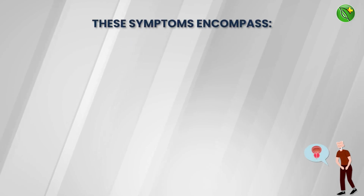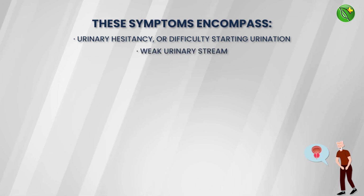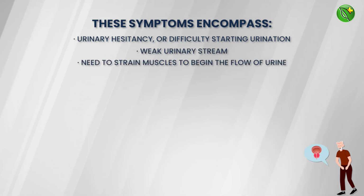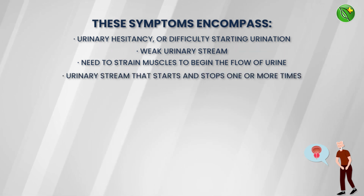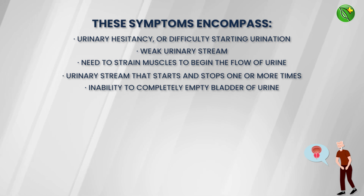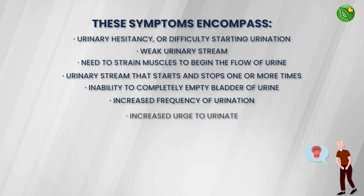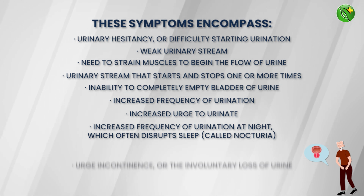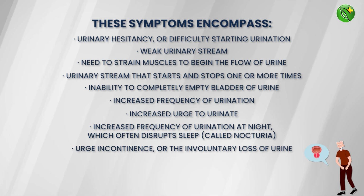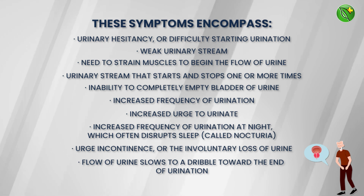These symptoms encompass urinary hesitancy or difficulty starting urination, weak urinary stream, need to strain muscles to begin the flow of urine, urinary stream that starts and stops one or more times, inability to completely empty bladder of urine, increased frequency of urination, increased urge to urinate, increased frequency of urination at night, which often disrupts sleep, called nocturia, urge incontinence or the involuntary loss of urine, flow of urine slows to a dribble toward the end of urination.